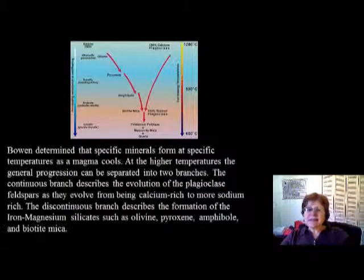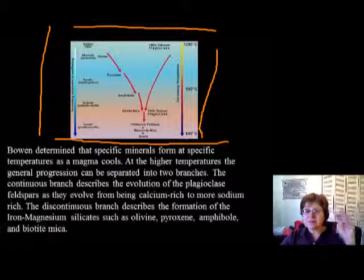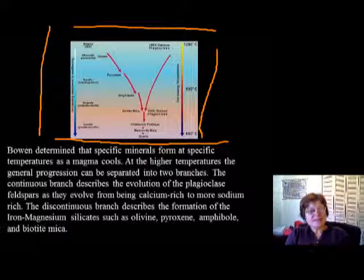On this slide, you can see Bowen's reaction series right here. Of course, you will have to know this. Without question, it's going to be on the second test and on the midterm, so you really have to memorize this. It's very interesting. If you understand Bowen's reaction series, you understand everything about igneous rocks. I sometimes call it the Bible of the igneous rocks. You know your rocks, your mineral composition, everything.